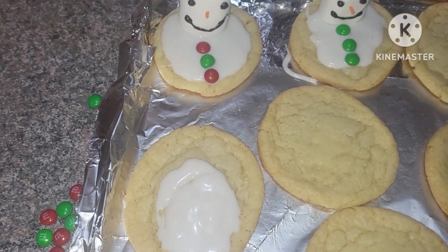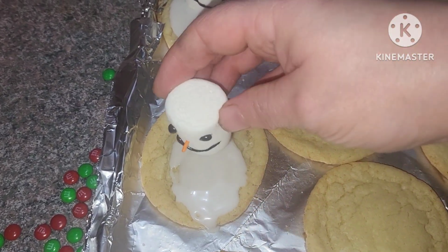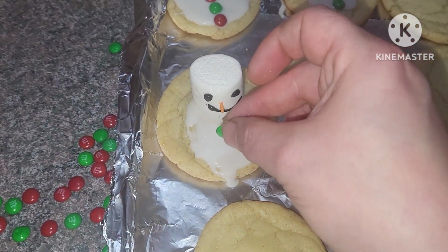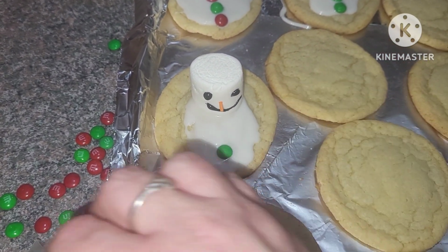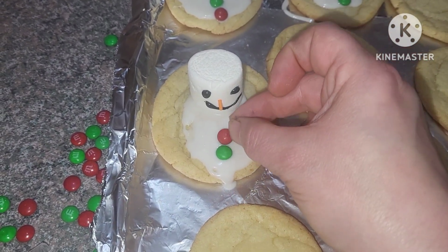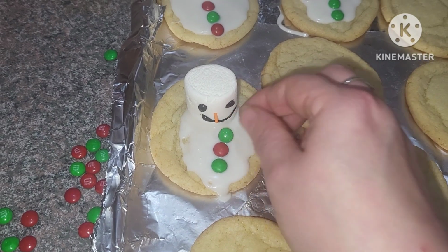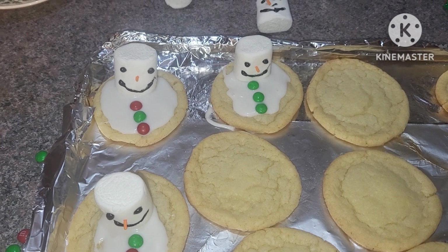Then our next step is to take one of our little marshmallow snowman heads, and we're going to put it right in on the icing. And then I've decided to use mini M&Ms as my buttons for our melted snowman here. And it is simple and easy. The kids can have fun decorating these with you, or you can make them while they're at school and surprise them with a snack. Or if you're doing this for dinner, it's definitely a fun family project.